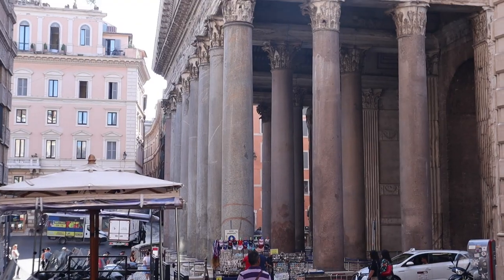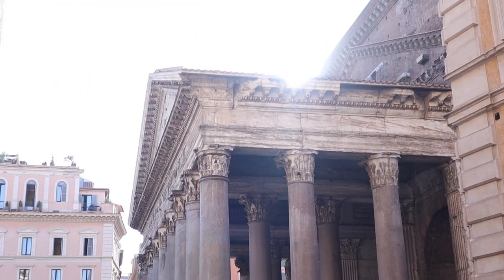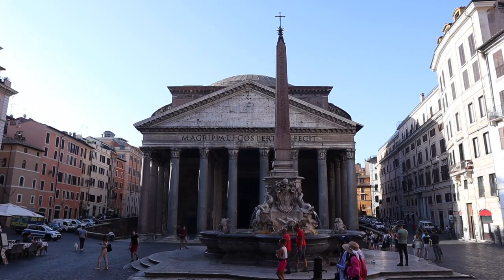And since the 7th century, it has been a church dedicated to St. Mary and the Martyrs. This is the most impressive ancient building. I mean, the Colosseum was phenomenal, but this is so preserved. It's like right there. And it's because it's always been used, whereas we learned yesterday the Colosseum for a while was kind of abandoned. For animals or people's houses, it was ruins. But this, I guess, is how did this happen? That's incredible.